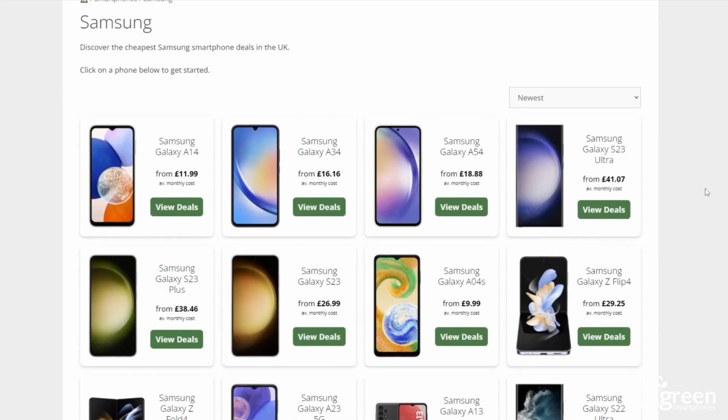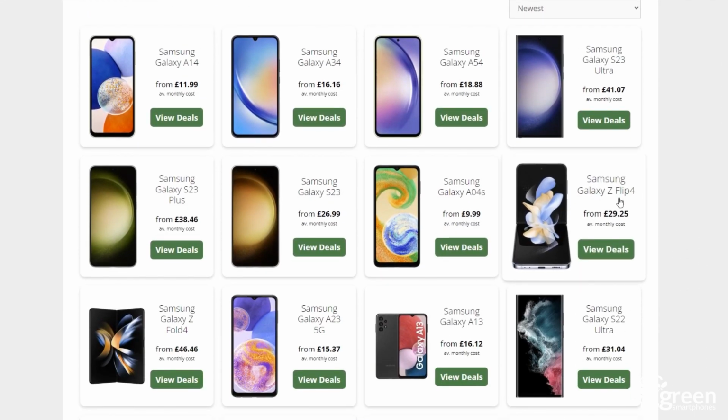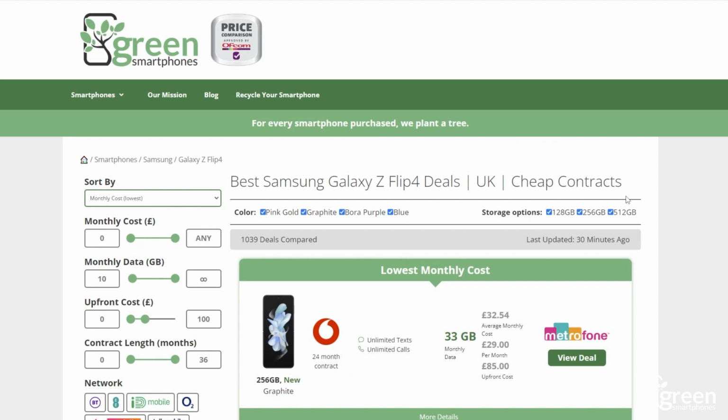The one benefit EE has is they normally include more bonuses, such as the smart benefits we mentioned earlier, or free access to Netflix. However, even accounting for these add-ons, we think that 3 is much better value for money in most cases. In saying this, if you're after a particular mobile phone, it's always worth comparing prices on both networks to see which offers the best deals at any given moment.